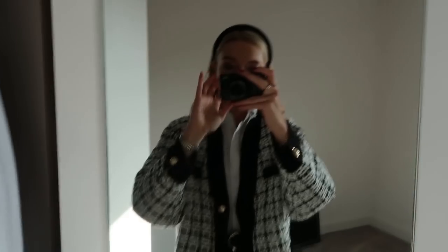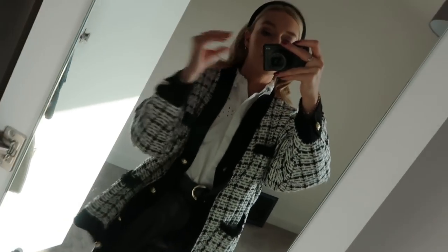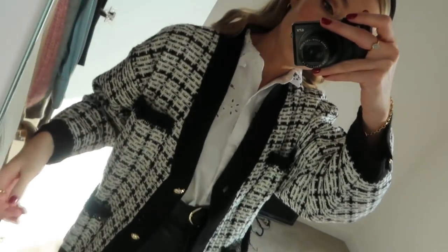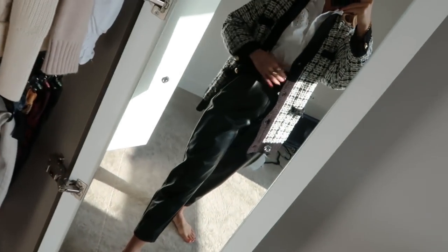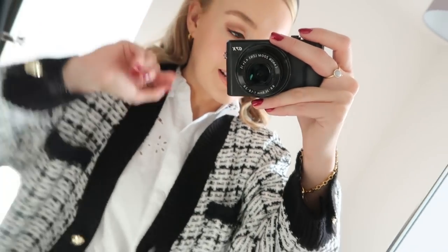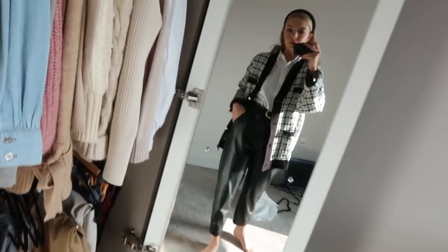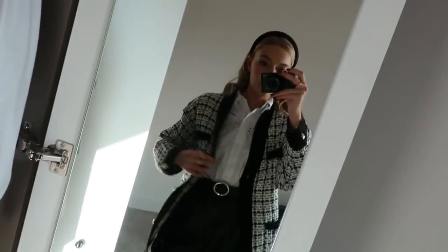So this is what I'm wearing. I'm just debating what shoes to put on. So my Zara cardigan, love this tweedy cardigan, Zara blouse, Zara trousers, Zara belt, Zara headband, North School earrings, Missouri rings, and then I don't know what shoes to put on. I might put some heel boots on with it. So yeah, this is my outfit du jour.